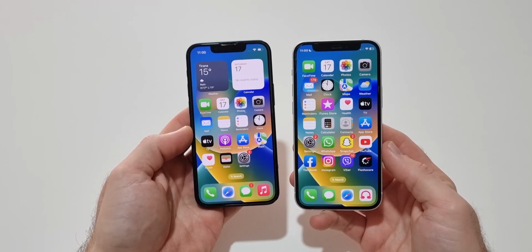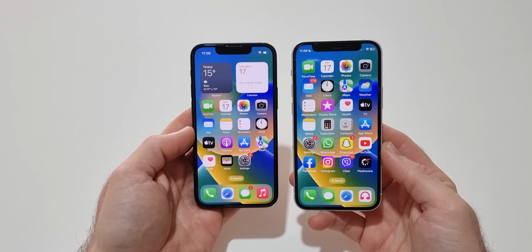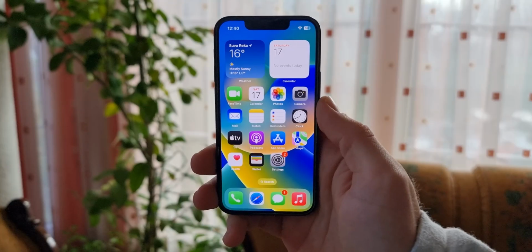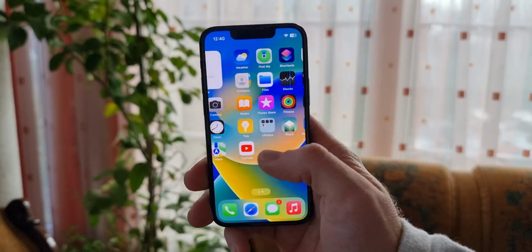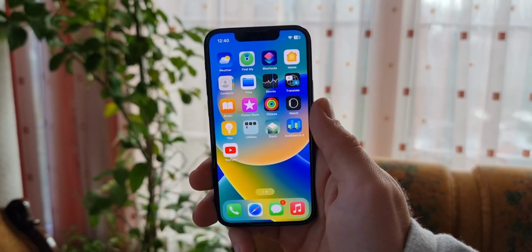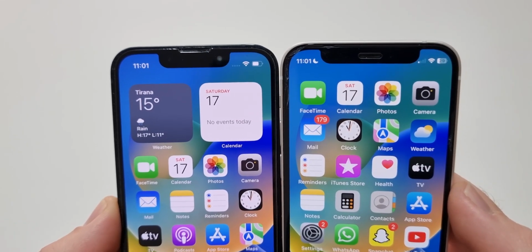Another area where they are similar is with their displays. Both devices have a 5.4-inch display with 476 pixels per inch. They both have OLED panels and they do refresh at 60 Hz. Both are very manageable outside, but the 13 mini does get a little bit brighter. It isn't a big difference with the 12 mini, but it is worth mentioning.